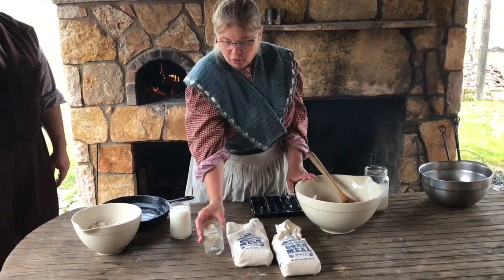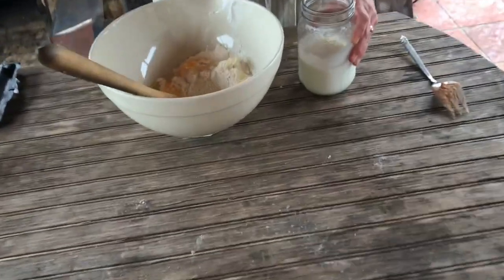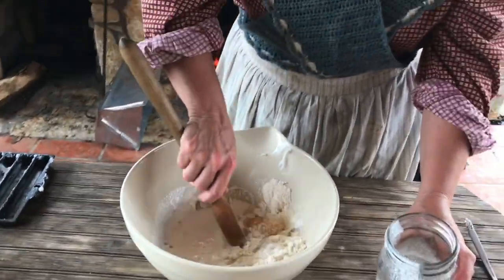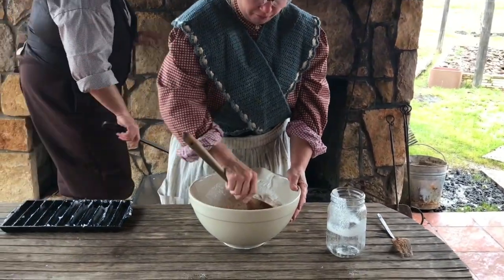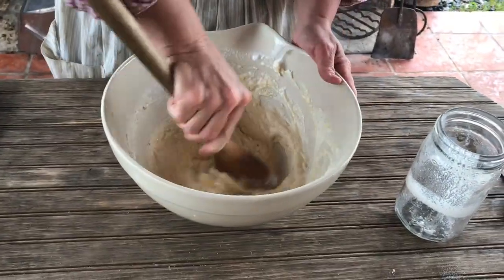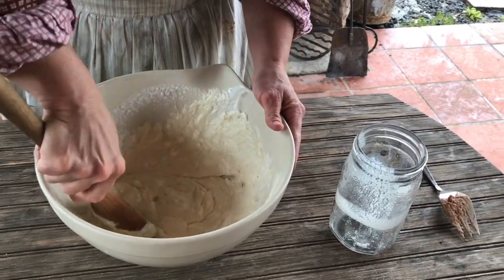Since we have butchered the hog, we got lucky and we have lard and we have a fresh roast. And then we're going to start mixing up our cornbread over here. I've put the lard in, I put the eggs in, and now I'm going to add some buttermilk to it. Stir it up really good. Get a good batter going here. That looks like it's getting to a good consistency. Get the lard melted in there.